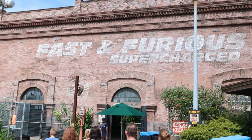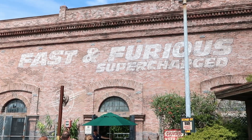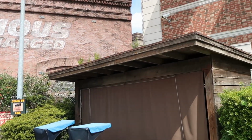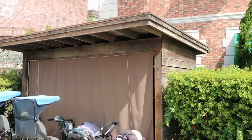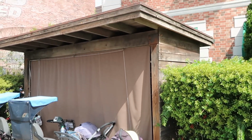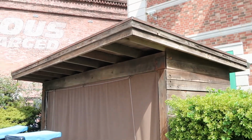So right here is actually the entrance for Fast and Furious Supercharged. It does look like they've added this temporary Halloween Horror Night structure over here. Right now there's a bunch of strollers out in front. It's gonna be interesting to see what this is though.